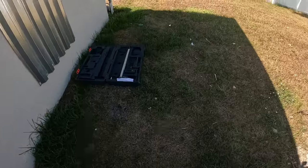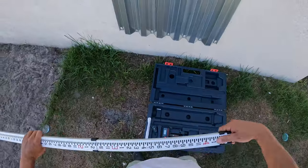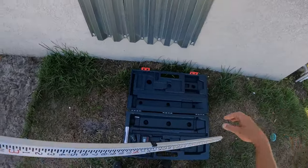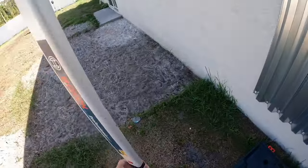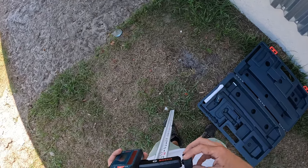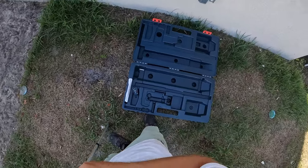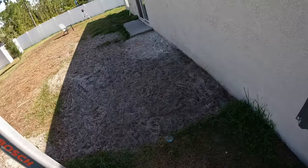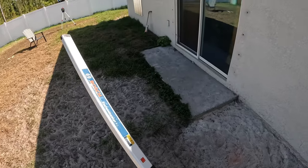So Ethan got the wrong rock. We need 250 sand, and he got some road base material. And the place is 55 minutes away, so he's got to go all the way back there, return it, and get the right stuff. So that's what's happening now. So in the meantime, I'm gonna laser this out.